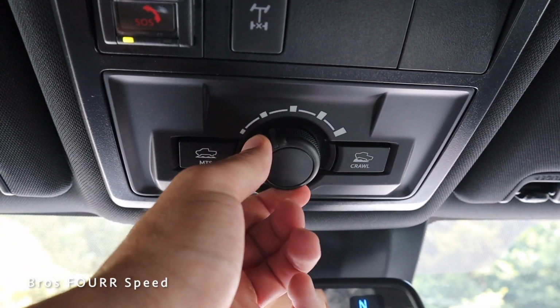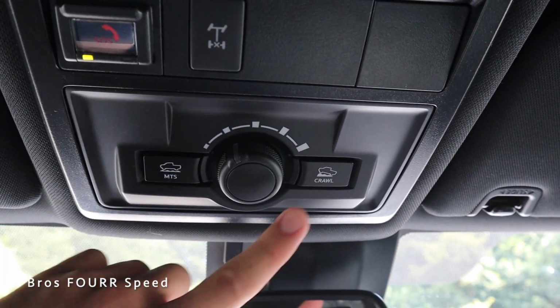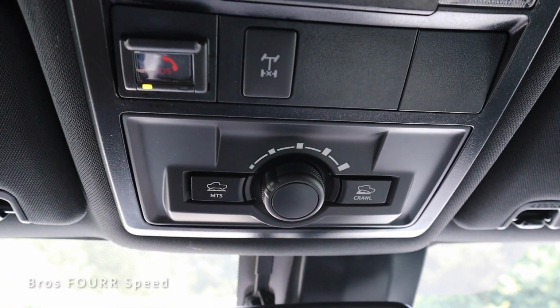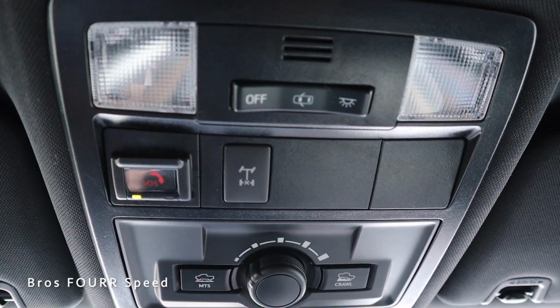So you can use this dial here to go through the different settings from rock, mud, sand, whatever your terrain is, you can set that. And then we have the crawl speed as well using this center dial from low to high. So that's really nice to see. This truck also has the rear locking differential, and the dome lights are up here too.